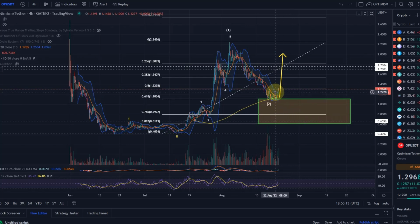So for now, this is okay. For now, I'm actually quite happy with what we are doing here at the moment, and we'd be expecting now a wave 3 to the upside. However, we need to be careful because what is currently coming down here, for me, doesn't clearly have the characteristics of a 3-wave move yet.